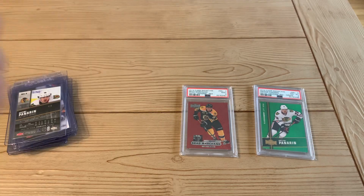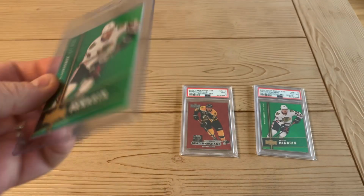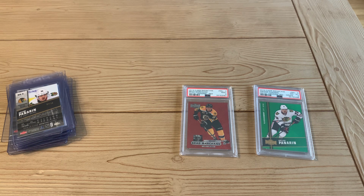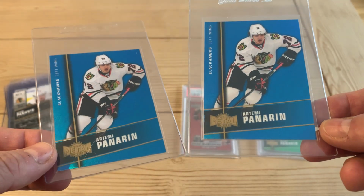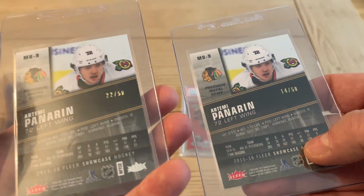I'm going to compare the surfaces on this guy. Again, another one out of 10. So I have 20% of the Panarin market. Yeah, he's a Ranger, folks, and it scares me what he's going to do in the coming years, but he's that good. Here are two blues, again nice shininess. These guys are numbered out of 50.